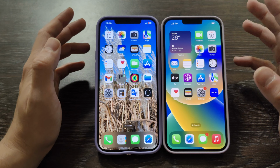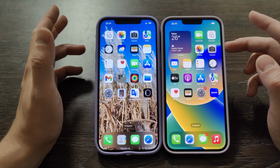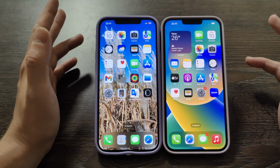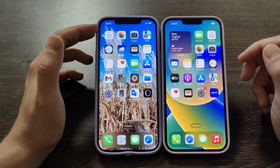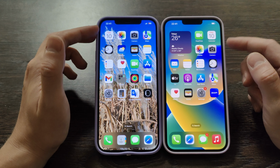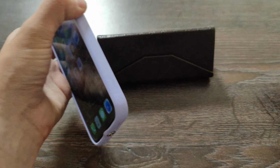So basically, the price difference is really huge. This iPhone 14 Plus, I don't think you can find used, so the new one costs a bit more than $1,000. And on the left side, I think brand new you can buy for $700, and the used phone is $600. So if you compare a used 12 Pro versus a new 14 Plus, the price of the 14 Plus is almost twice as high. All right, so let's unlock it.